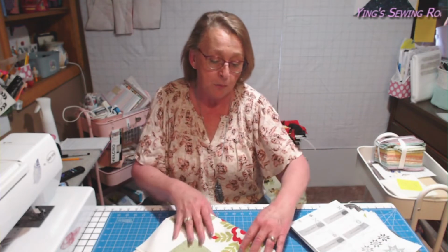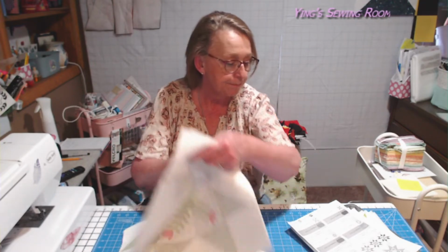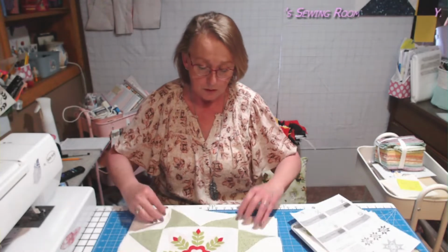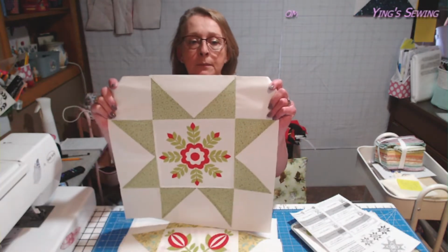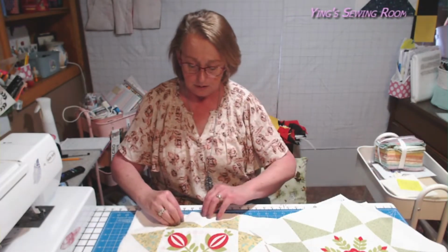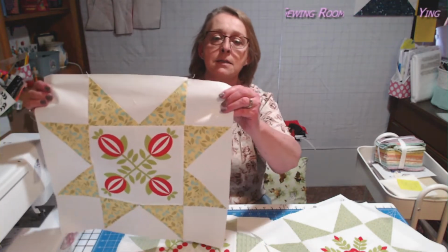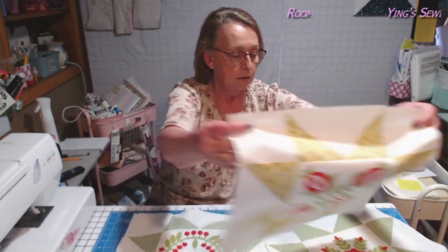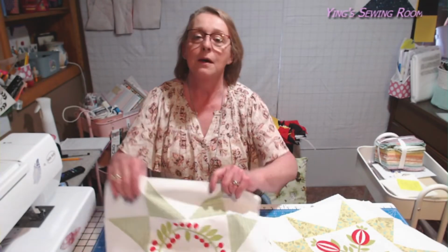So I'm going to give you a quick flash through. The first one was my February block, and that's my story-eyed. And take note of the centers because every one of them is different. They are just gorgeous. And I think with this fabric line, they just are outstanding. I really enjoy working with tons of fabric. That's why I'm here.